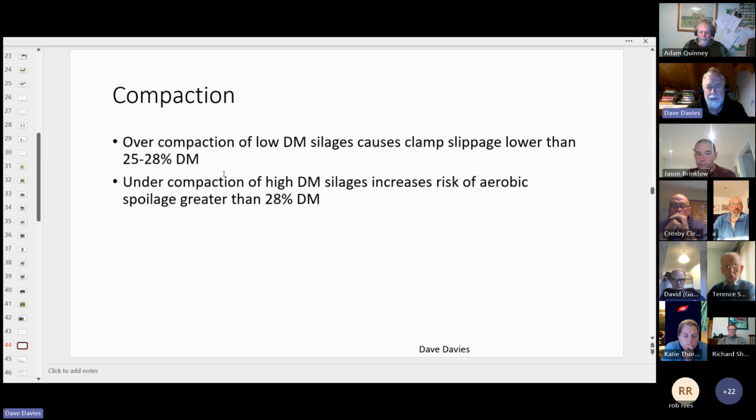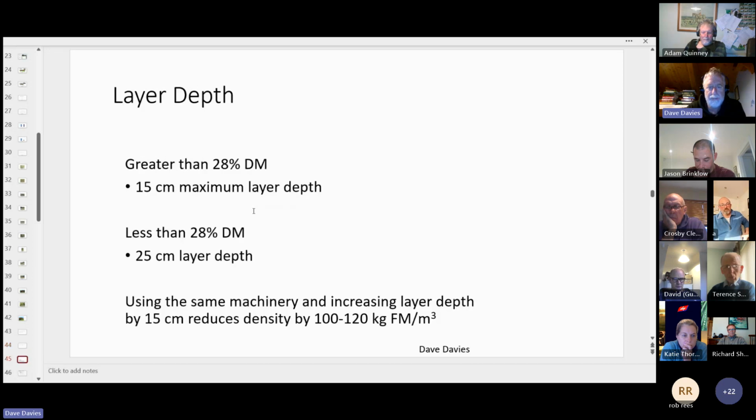So when we're looking at compaction, 5-6 years ago, I would have said compaction was the most important thing. It's still very important, but just remember on those wetter silages, over compaction causes clamp slippage. So actually we need to pull back when we've got low dry matter, very leafy material on our compaction. And we can talk through that in a minute. When we've got higher dry matter, risks of aerobic spoilage, heating at feed out, we need to consider compaction, and compaction is absolutely key, getting high levels of compaction to reduce that spoilage.